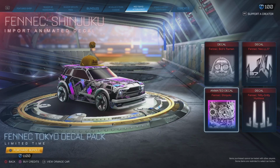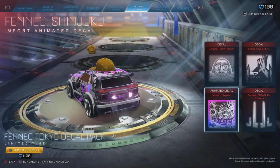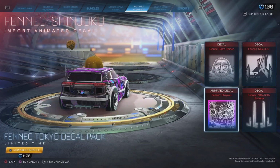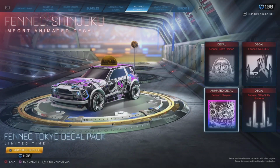And then, last but not least, the Shinjuku animated decal. If you look at it in different angles, it kind of changes with it. You can see more purple, more blue. This is really, really clean. For 1100 credits, this is a really great bundle.